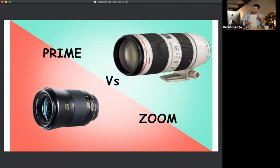But the main downside is that now if I want to shoot, if I'm a wedding photographer, I need to buy maybe 3 or 4 prime lenses, because I'll buy a wide angle, I buy a few different lenses to cover my ground. While on the other hand, I could buy 1 or maybe 2 zoom lenses and go that way. So what would I buy when I'm a total beginner?